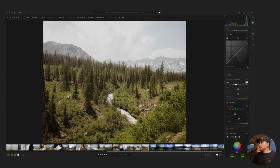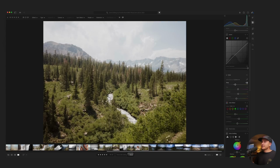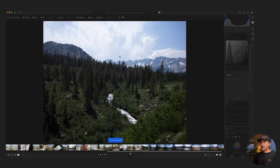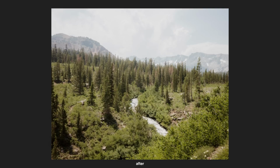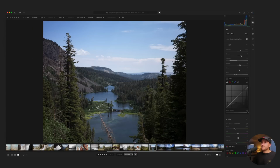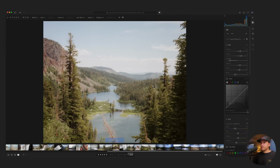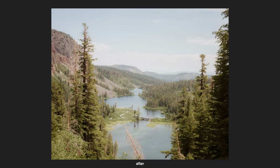Yeah. And then we'll drop white balance. Oop. I meant 6,000. I love the tree line to the mountains and how that kind of blooms over. So there's before, there's after. Loving that a lot. All right, for this next one, we're gonna copy and paste the settings because they're pretty similar. No notes. Before, after.